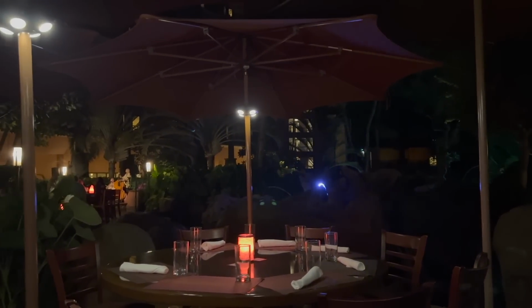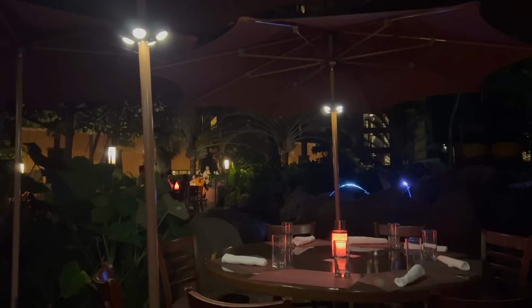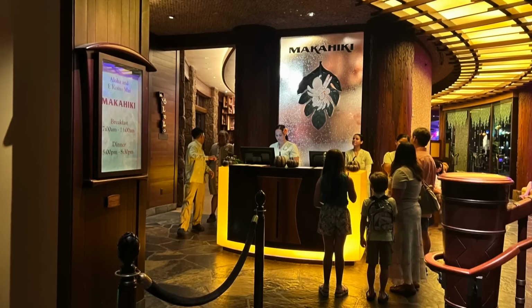We also dined at Makahiki, which has a 3-course prix fixe meal for dinner priced at $70 for adults and $30 for kids. This is also where you'll find the character breakfast. The service here, again, was a knockout, but this is definitely a more upscale place than Off the Hook, and the prices reflect that. Although we loved our meal and the setting cannot be matched.